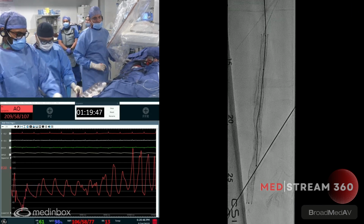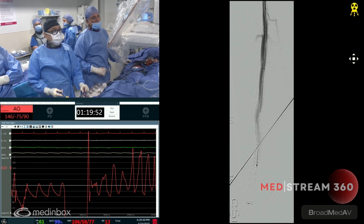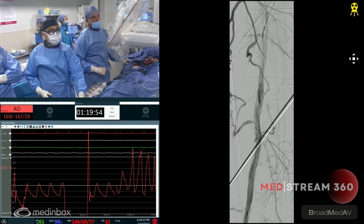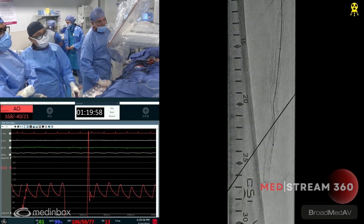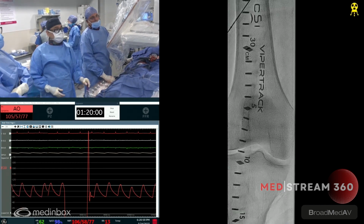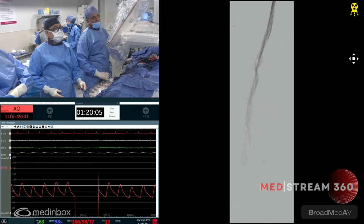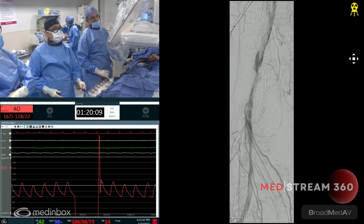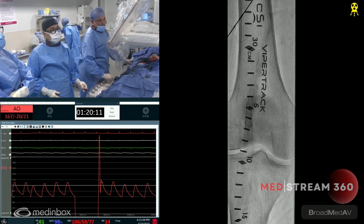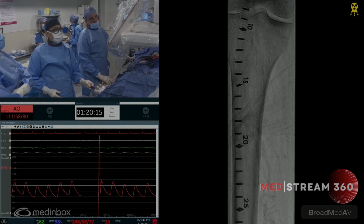Okay, ready? Sandy? So there's that first lesion. The collaterals are both preserved. Everything looks really, really good. Here's the second area here. So you can see the little dissection up top. We'll check it with IVUS offline, but I think we should be okay. And I think we're going to have to let that heal.